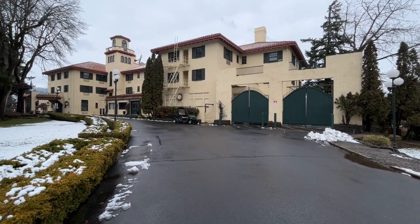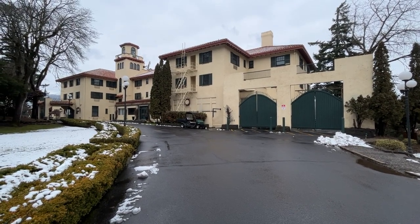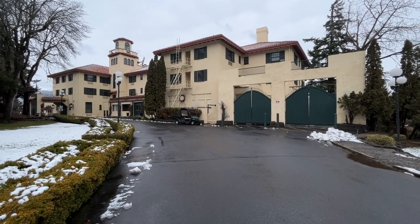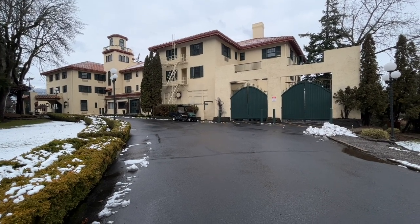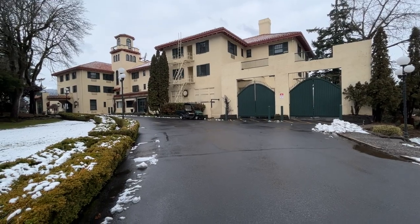And it looks like a lot of the rooms actually have a river view. The ones on this side obviously will not. But highly recommend this place. It is very nice. Upkeep is perfect on it.